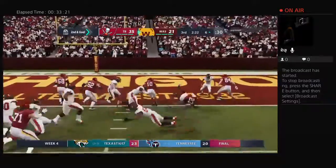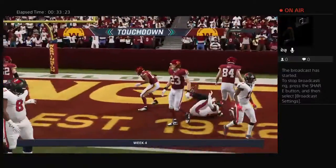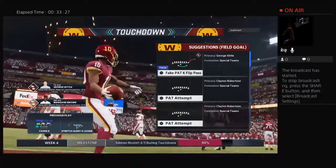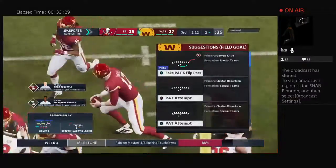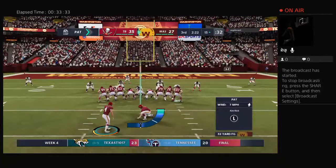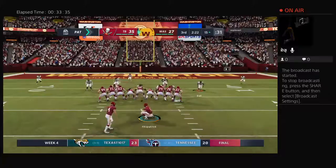Here's Mostert. And he is into the end zone for a Washington touchdown. Raheem Mostert, his 3rd touchdown of the game and 5th on the year. And Washington able to make this a close game again.